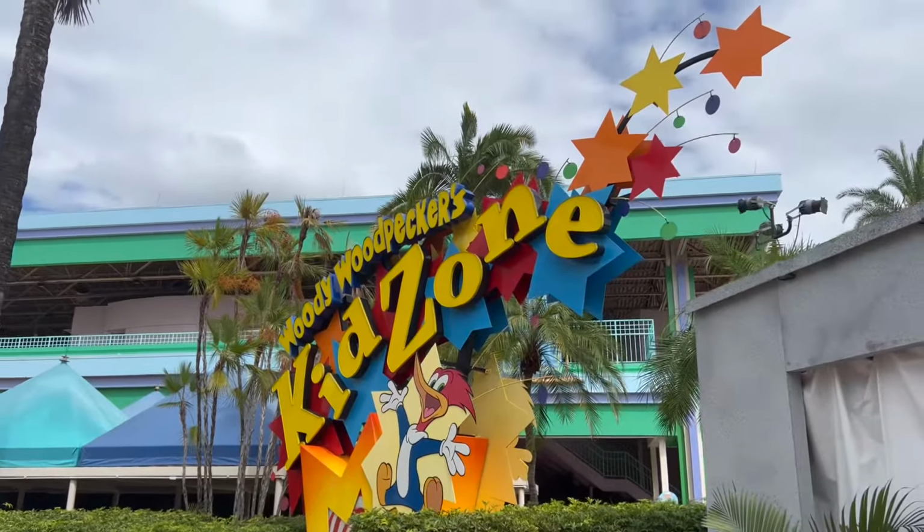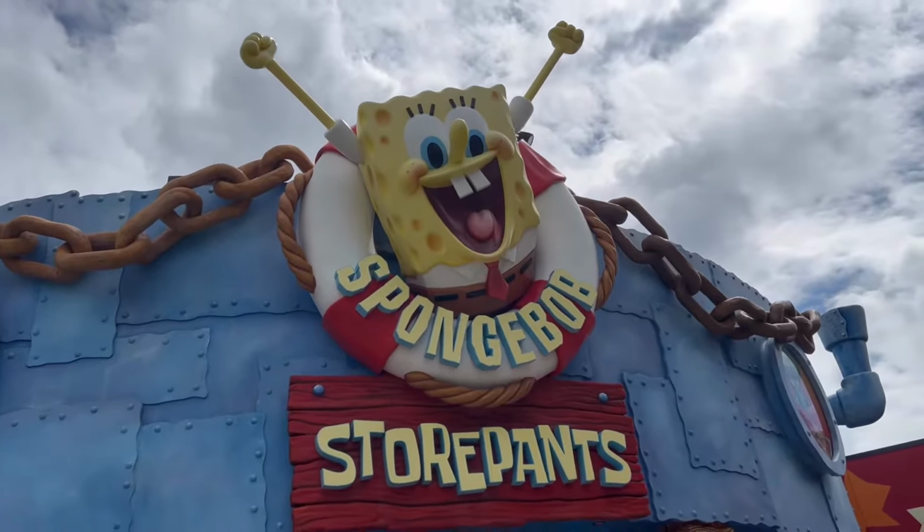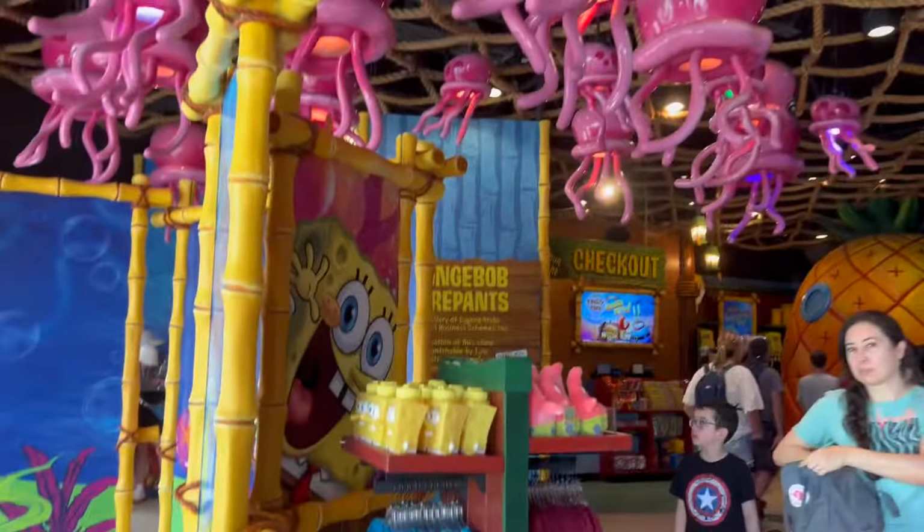I haven't seen Woody in a while. It's cute, SpongeBob store pants. Stores just really are themed fantastically.